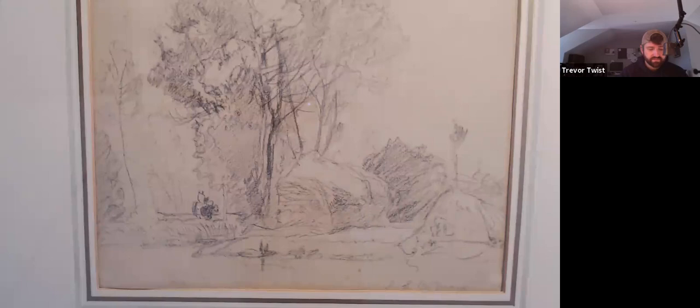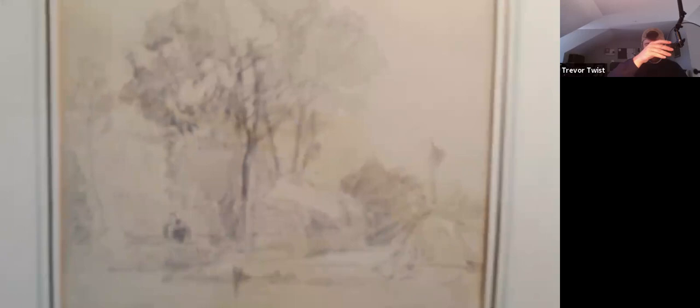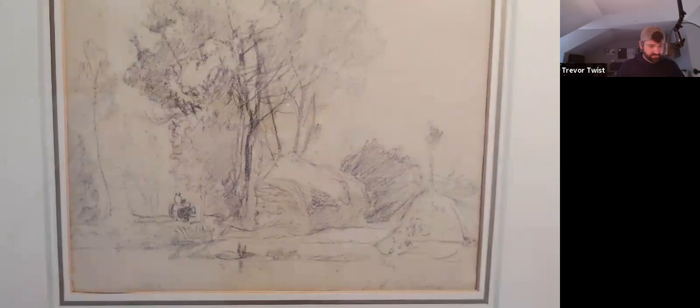It's interesting, you can see these little orange marks in here. This is foxing, those little orange speckles from mold or whatever. From what I can tell, it's from like 1809. So that's an old drawing. It's 200 years old.